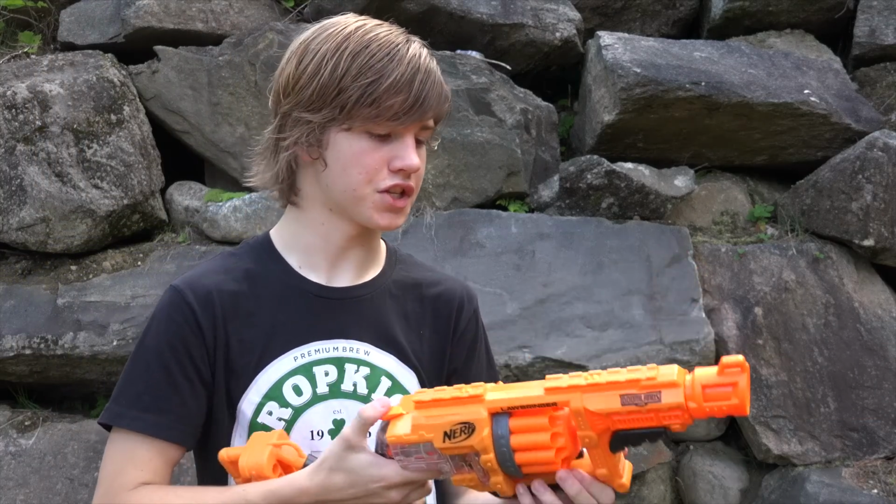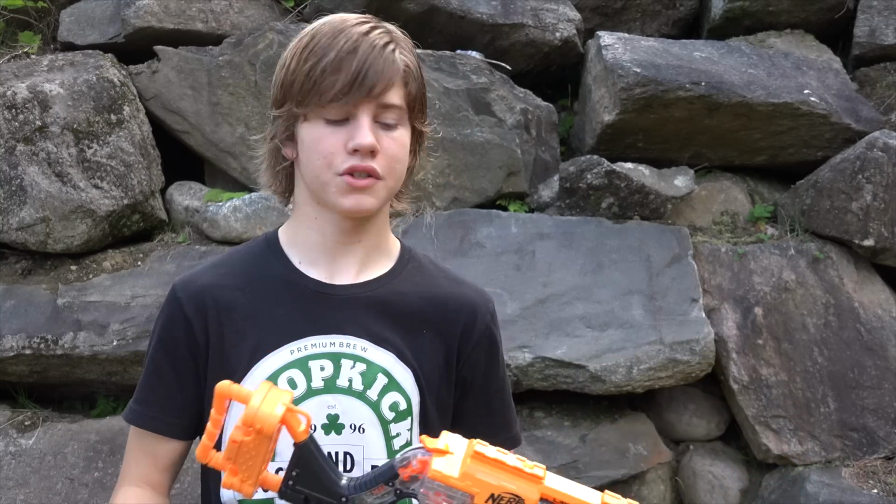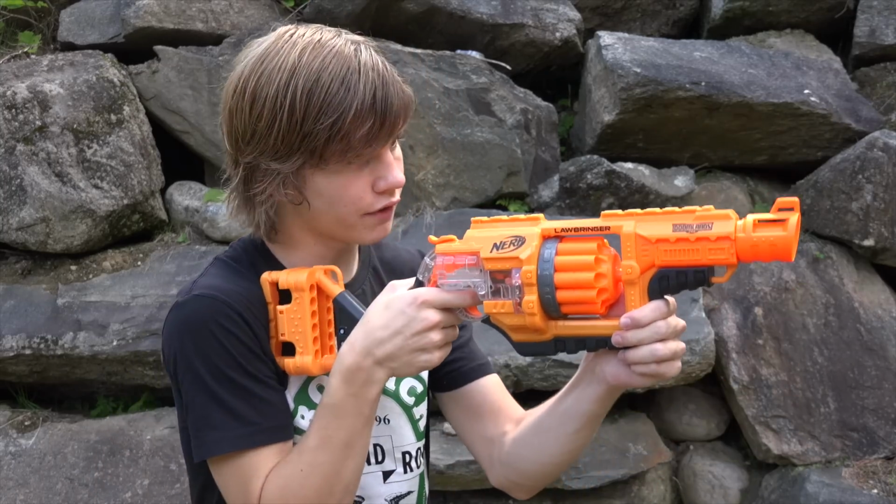You know, it's pretty good because you have those 12 darts to spare. 12 darts in this thing with the hammer action. 12 darts is small enough that it doesn't hurt your thumb by the time you go through a whole clip. It's really fun, and the stock itself is quite comfortable.